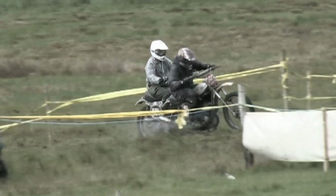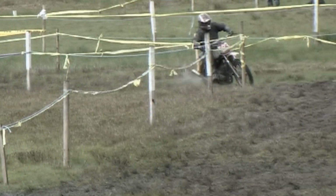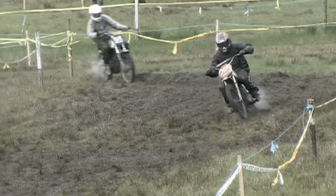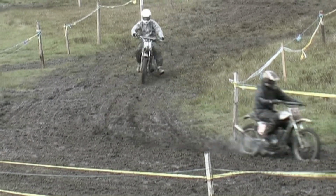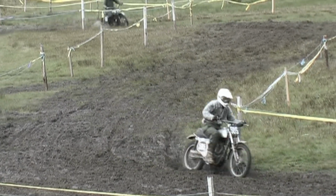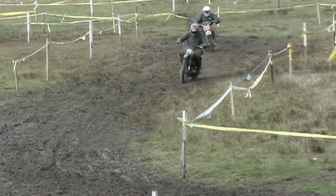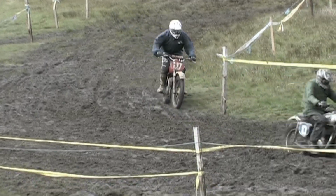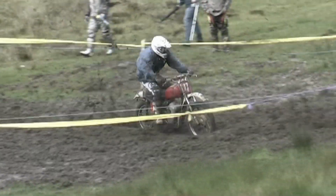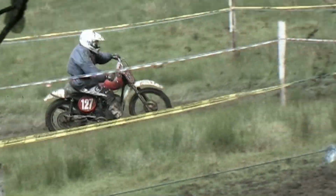Andrew King is just making his way through now to take the lead of this race on the HIS Stormer machine. Now as you can see this track will certainly cut up as the races go on, but nevertheless these brave riders are braving the elements to take part in this Scottish Classic event. Number 127 there, I think that's Mike Doby on his CZ.